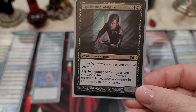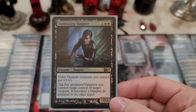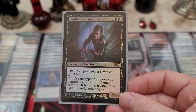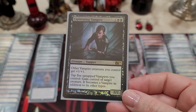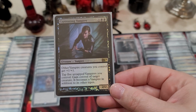Next we got is Captivating Vampire. I used him in that same Vampire Nocturnus Vampire Tribal deck for Modern that I did easily 10 years ago. Other vampires you control get +1/+1. So he's really kind of like a lord, I guess, vampire lord. You can tap 5 untapped vampires you control to gain control of a target creature. It becomes a vampire in addition to its other types.